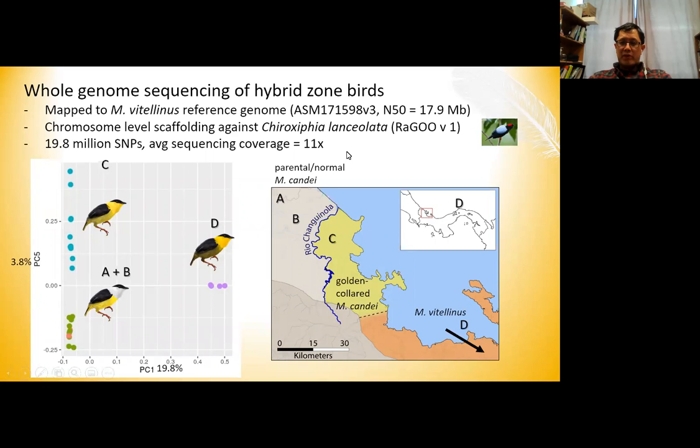So moving on to genetic results. We have sequenced 24 birds, and sequences of these birds are mapped to a reference genome of the Vitellinus. The Vitellinus reference genome is a hybrid assembly using PacBio data and Illumina data. The reference genome of the Manicus Vitellinus itself was scaffolded against the high-quality reference genome of Chiroxiphia, the lance-tailed manakin, to create chromosomal level scaffolds. In the end, after mapping, SNP calling, and filtering, we have roughly 20 million SNPs for the 24 birds from the two species.